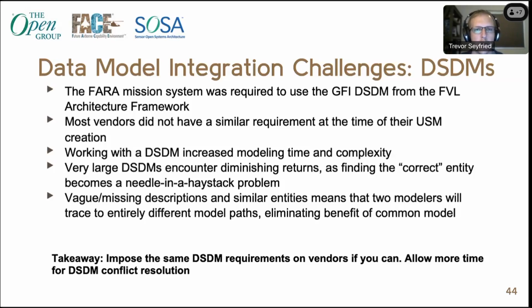But if two modelers look at this DSDM and are trying to describe the same thing but end up picking a different entity in that DSDM, then that means the DSDM is not clear enough, because you're supposed to have a very clear common syntax and semantics between those two elements. So it became this very big hunt and debate of searching. Oh, I need to describe this one particular field in my message. Which one should I use? I have to go through this huge needle in a haystack to try to find a particular element, and no two modelers would really do the same thing.